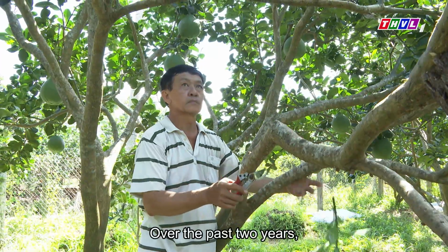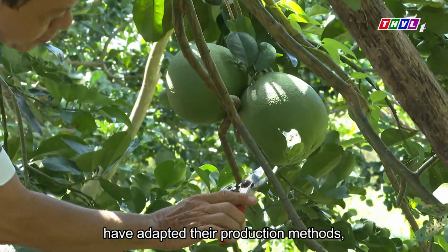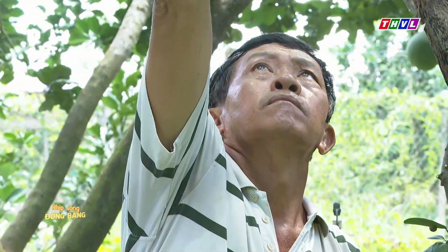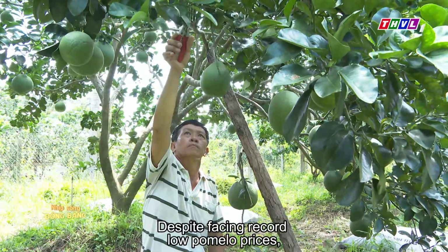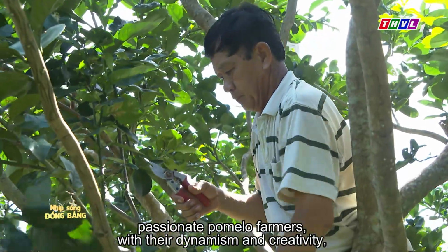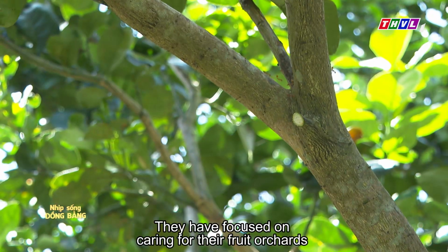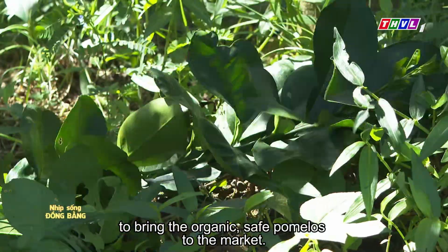Over the past 2 years, green-skinned pomelo growers in Ben Tre have adapted their production methods, both proactively dealing with saltwater intrusion and organizing pomelo sales during the pandemic. Despite facing record low pomelo prices, passionate pomelo farmers with their dynamism and creativity have not been discouraged. They have focused on caring for their fruit orchards to bring the organic, safe pomelos to the market.